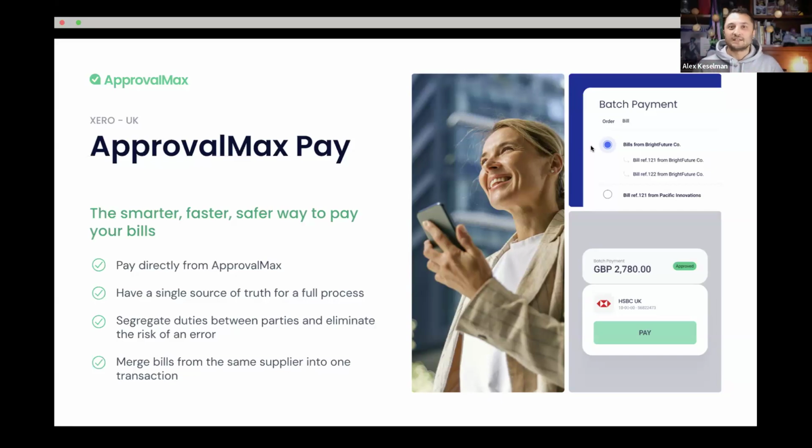So now, let's say you're an accountant and you don't necessarily have access to the bank account of your client, you still will be able to proceed with the work, because you can first check all the details about the bill and make sure that everything is correct. All the details are in your general ledger, in your Xero account. But the client will be able to just scan the QR code or log in via internet bank and execute the actual payment. So let's dive into the demo and see how it works.